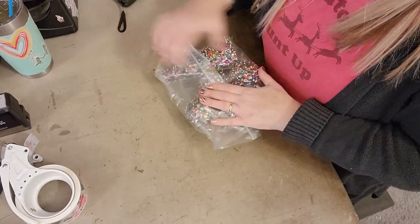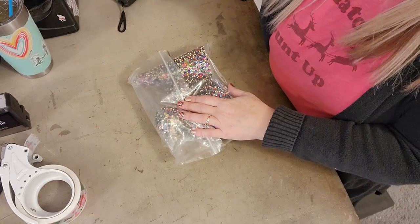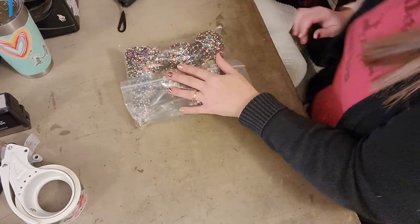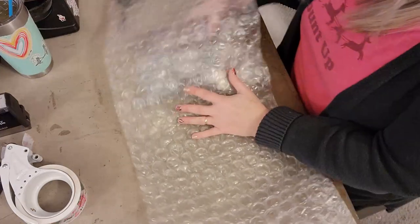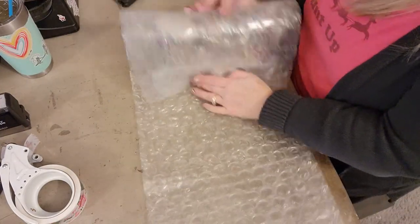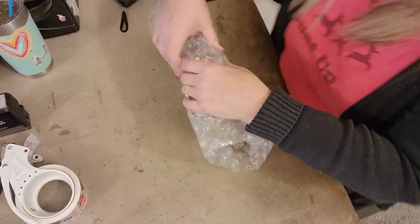Then I'm gonna fold it down, kind of where they're all kind of flat. And I'm gonna tape the flap down on the bag. Then I'm gonna use some bubble wrap, and I'm gonna just use this bigger bubble wrap. And I'm gonna go ahead and wrap a layer around to protect it. I think I got too much. We're gonna tear some of that off.